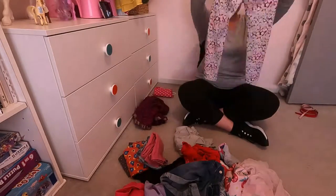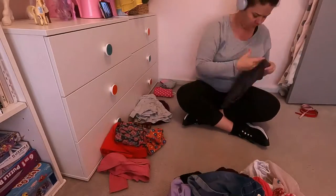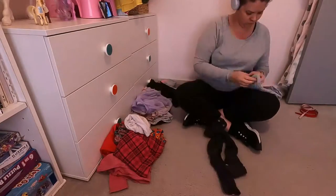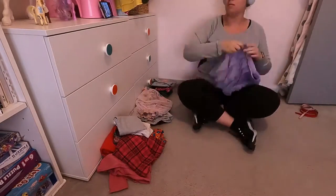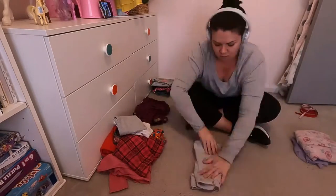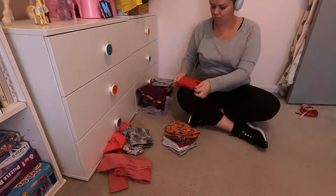But she does try, and she tries very hard with her folding, and you can see where she's sort of folded and then turned it into a scrunched up ball, and it's just the absolute cutest thing ever and just so sweet. So I'm just going to be working my way through each drawer here whilst watching a video on my phone to keep me entertained.